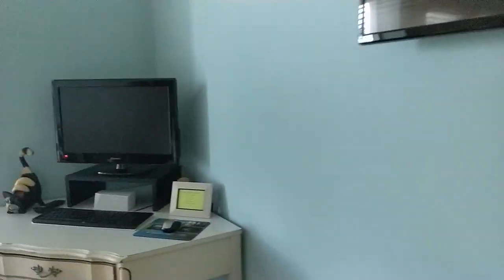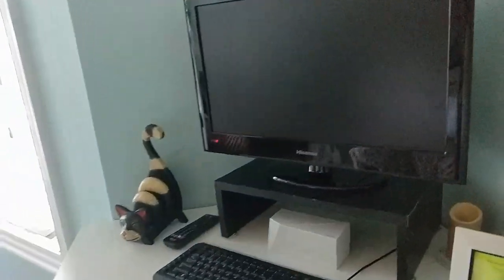Two TVs, one TV and a computer. A computer, we'll be playing some games on that. Like maybe Fortnite. Bathroom. And you can see bathroom next to bathroom. And this door leads to another bedroom.